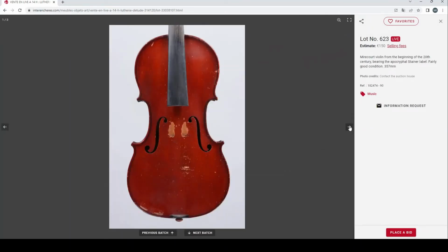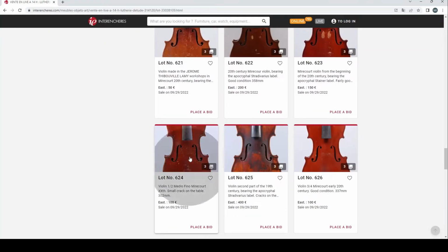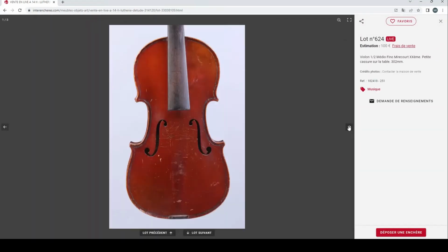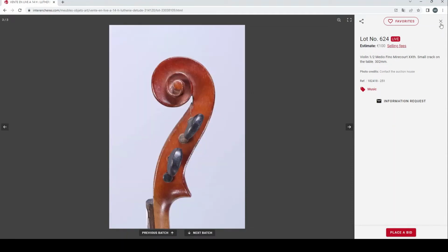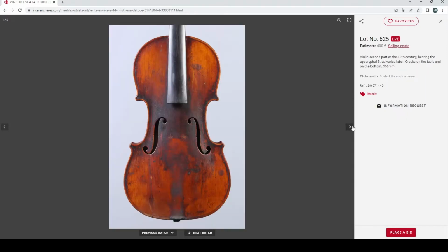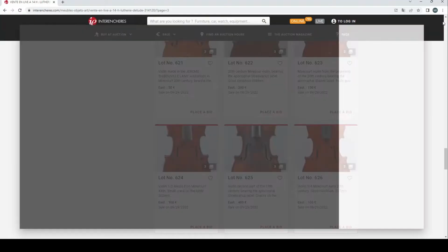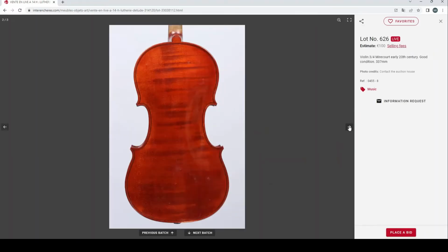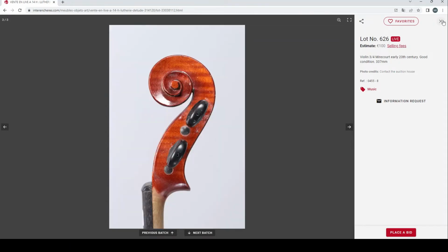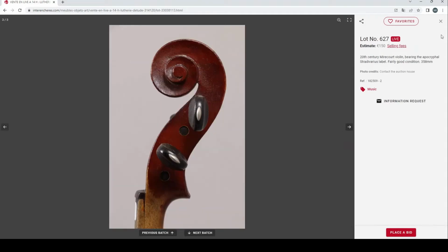Miracle violin from the beginning of the 20th century, 150. Half size Medafino miracle, 100. Violin, second part of the 19th century, 400. Violin 3/4 miracle, early 20th century, 100 there. 20th century miracle violin, 150.